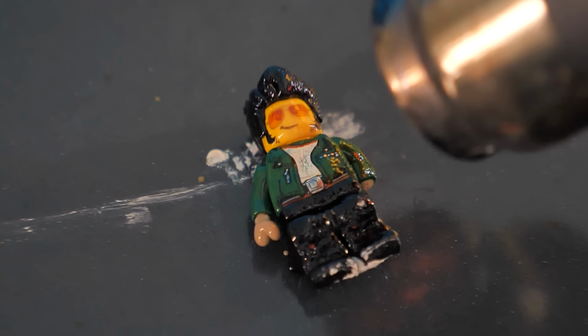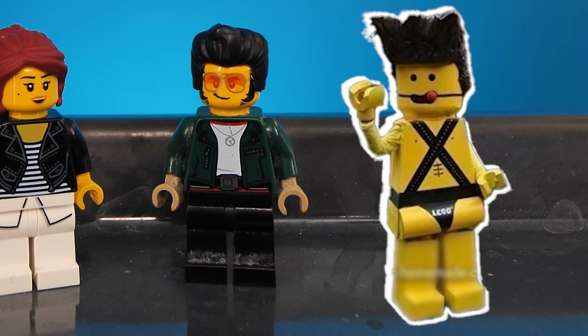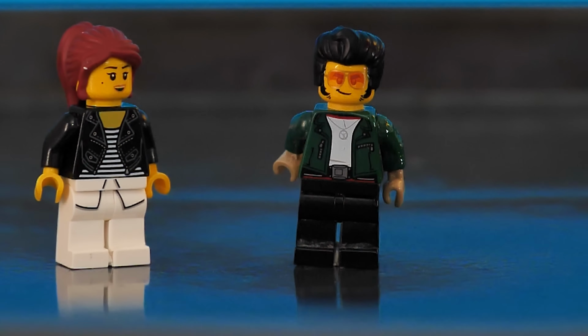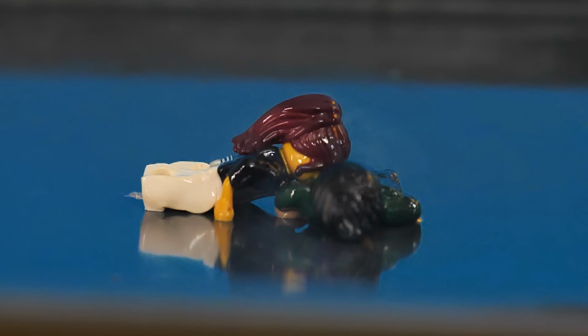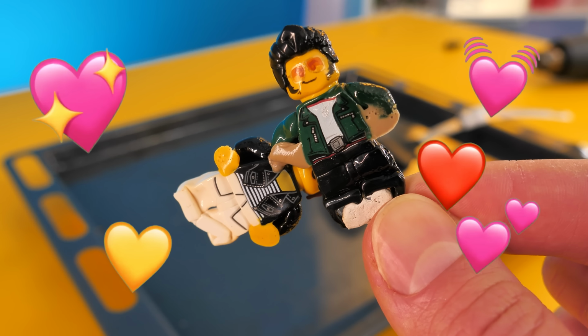Next, we're gonna expose Tony to some real heat. Since he thinks of himself as a hot guy, I'm gonna simulate a heat wave using this heat gun. And at first, it seems like nothing's really happening to him. But just look how satisfyingly he's melting after a couple of seconds. Damn, he's so hot, he's a literal babe magnet at this point. Now that's what I call love.